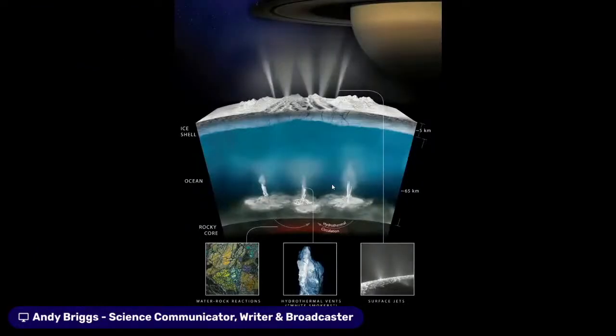And here it is in a little more detail. Planetary scientists believe that on the ocean floor there might be things that are analogous to the black smokers along the mid-Atlantic ridge on Earth, this geothermal activity. I'm sure you've all seen videos of the black smokers. And on Enceladus, because of the icicles, there will be white smokers. And there you have, as I was talking about, water-rock reactions, which they found in the particles in the plume, the hydrothermal vents leading to the surface jets.